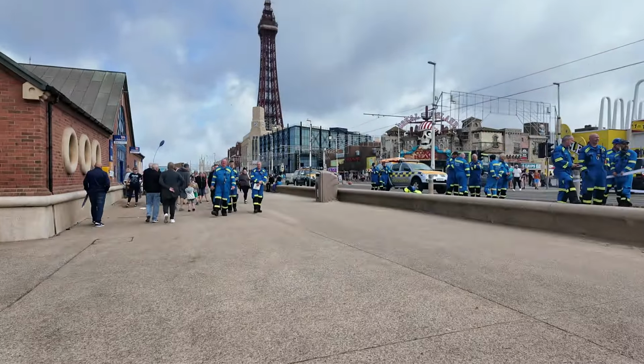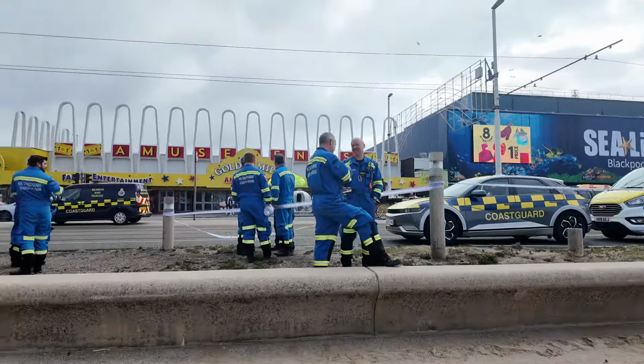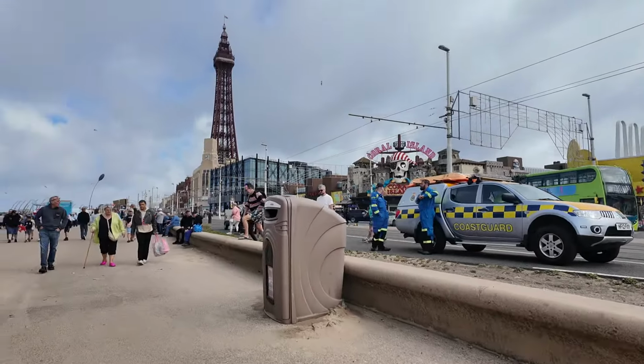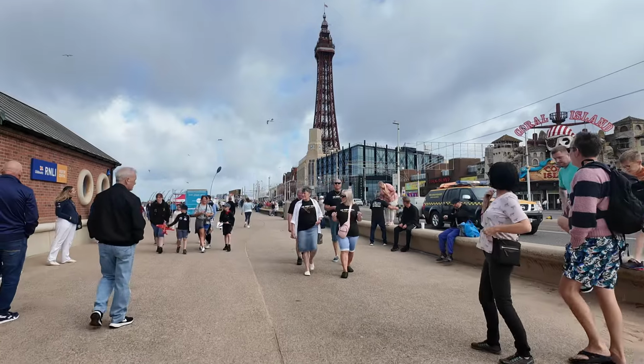So as you can tell, it is absolutely heaving. Coast Guards are set up just in case, because you never know. You never ever know. Morning.